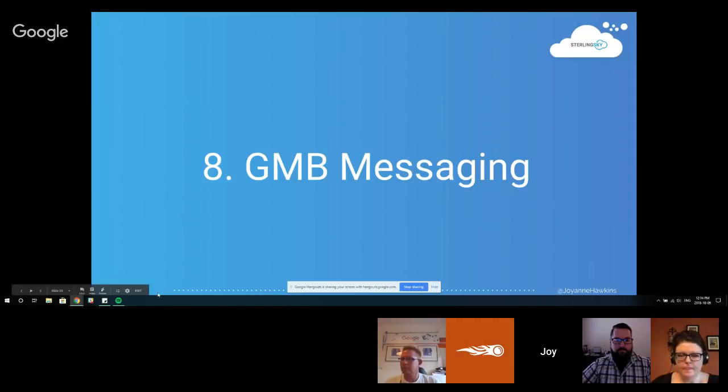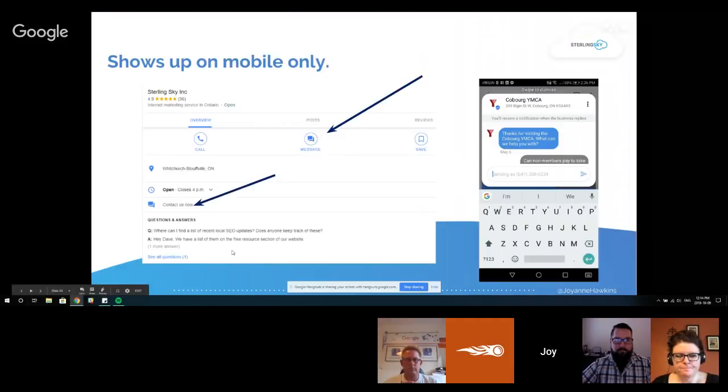GMB messaging is a feature that was launched last year. What I think is kind of neat about it is that it shows up on mobile only. So again, lots of people don't realize this feature exists because they're using their computers more often during the day. But it gets you this message icon. What I think is also neat is that it gives you this contact us now call to action button on your knowledge panel. Another thing that it does, which I just got recently, it's not on this screenshot here, but it'll show you how quickly the person responds. And I was actually wondering how many messages you had to get that icon. Turns out the answer is 1.